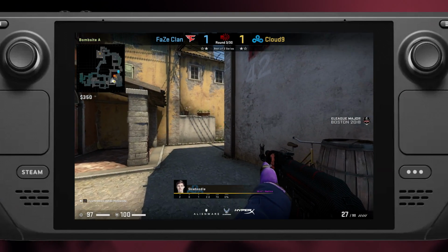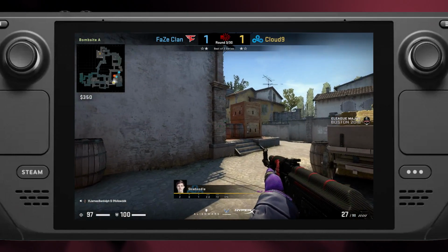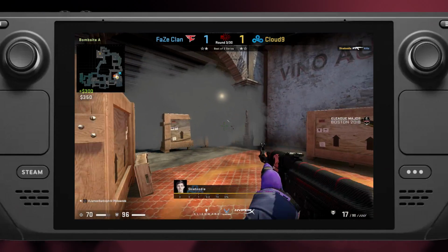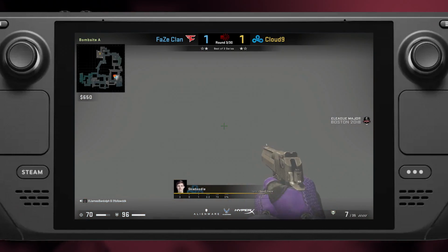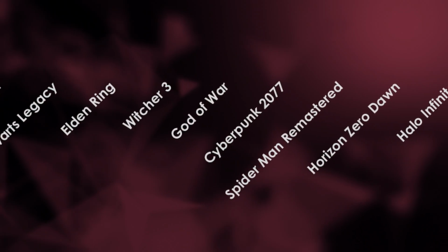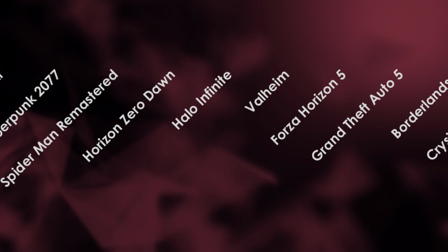My test platform today is the mighty Steam Deck. Rocking Valve's custom Aerith APU, it powers 4 CPU cores and 8 GPU compute units at a minuscule 15 watts for its thermal design point, or TDP. Both operating systems are running with their default configurations at 800p resolution. I've got 20 games up my sleeve, and I'll be running each game at almost optimized settings across the board.